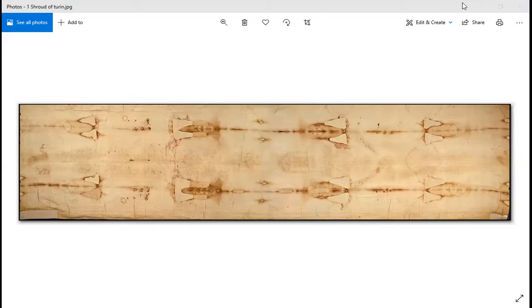The Shroud was first photographed in 1898 by Secondo Pia. And most people identify the Shroud with those amazing negative images. But the image on the Shroud is actually very faint and pale and seems to disappear the closer you get.